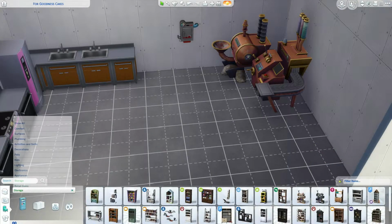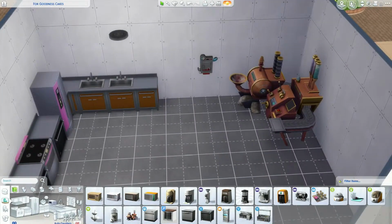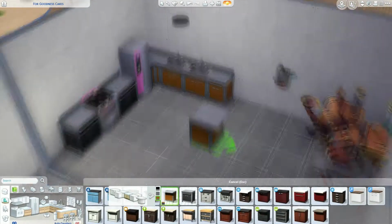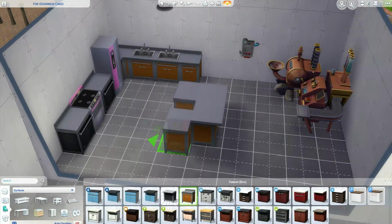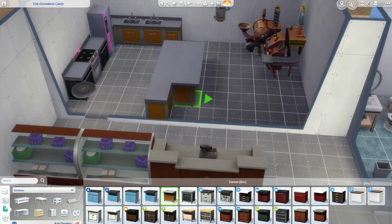One of the things I enjoyed about making this bakery is that I got to try something new. When it comes to making things, I tend to do a lot of the same things. There's very few lots that I have ideas for that I want to make. Like I made a spa, actually two spas, a gym, a restaurant. Restaurants are always good to do themes with.